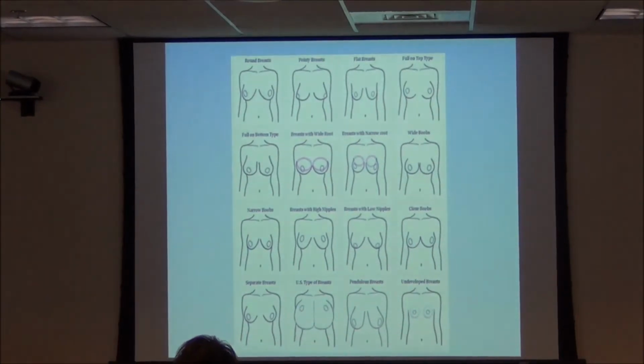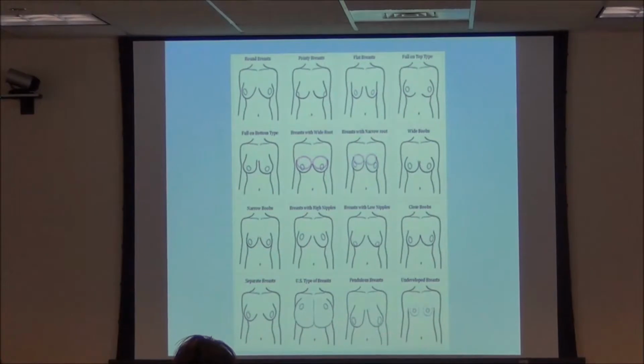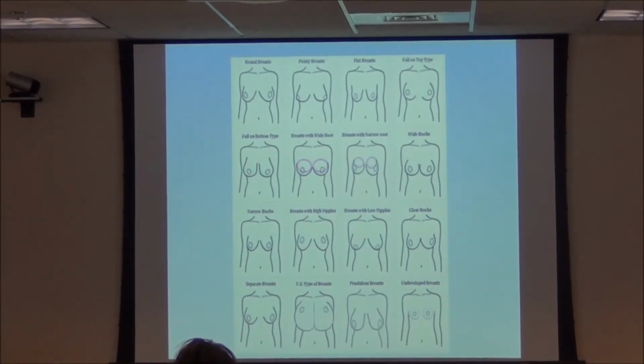And so here's a slide I picked up off the internet, and it was about a company trying to sell bras. And they've got all sorts of bras that they'll sell you based on how your breasts look. I particularly like this one down at the bottom. That's the US type of breast. Look at that, that's great. This is what they think of the US and Europe, okay?